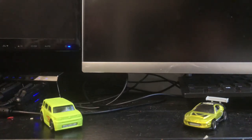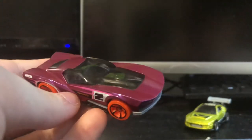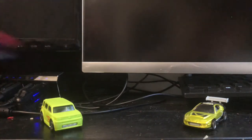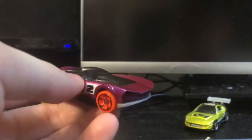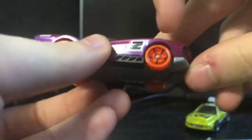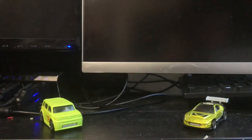which is, I can't remember what this car is called. I have it in black and blue. I gotta look at this thing again. Okay, it's Street Shaker. This car's name is Street Shaker. It looks cool. I have an original release version of this car too. Nice purple as well. Again, orange wheels because it's a track star. Metal body, plastic base. Good track car.